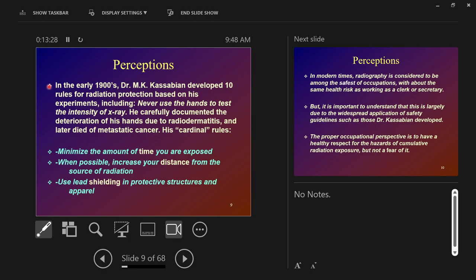Out of all these experiments that he does, he comes up with 10 rules for radiation protection, and they're some of the rules that we still use today. These are very specific rules. These are not the general rules that we follow today, like time, distance, and shielding. He says things like, never use your hands to test the intensity of the x-ray beam. You know how you would shine a flashlight and then shine it on your hand to check how bright it is? Don't do that with the x-ray machine, okay? That'll hurt you, okay?